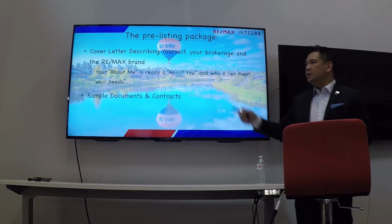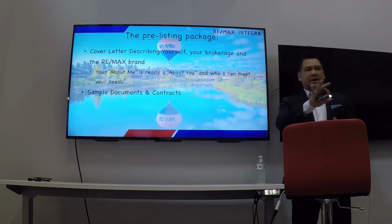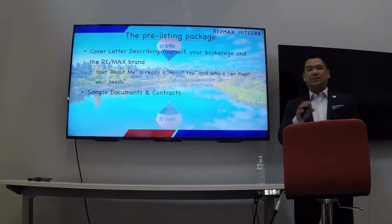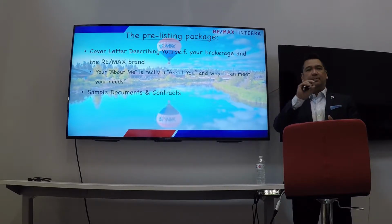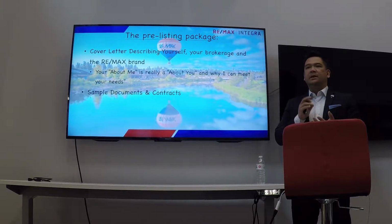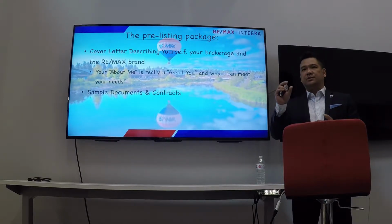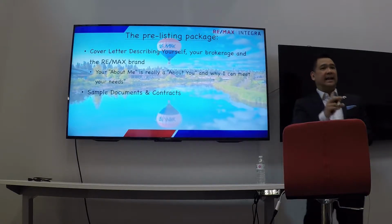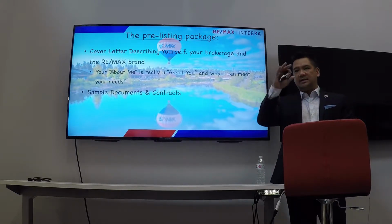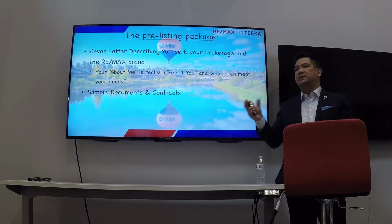Okay. Now, you're going to include sample documents and contracts. We're all part of TRED, right? So the Stratus system has the plain language forms. So take some of those documents, the listing agreement, the working with a realtor, even the agreement of purchase and sale, and print out those plain language versions and include it. The plain language, if you don't know, has the actual contract, but above each section in red is a 2-line summary of what the pre-printed clauses mean.